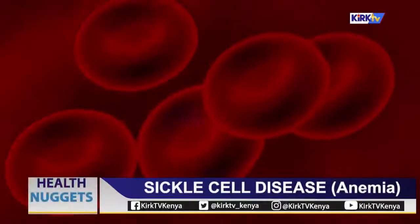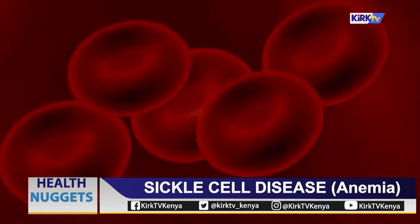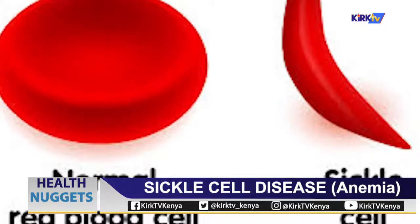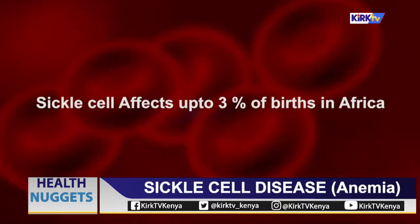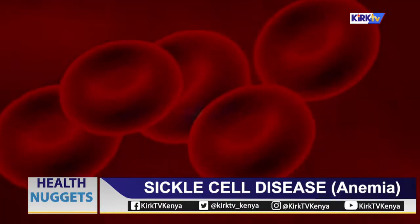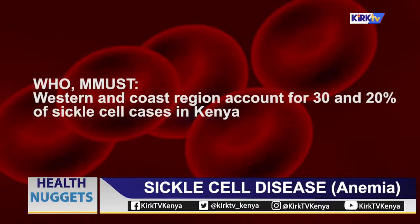Normally, the flexible round red blood cells move easily through blood vessels. In sickle cell anemia, the red blood cells are shaped like sickles or crescent moons. Sickle cell is a life-threatening disease and it affects up to 3% of births in Africa. According to the World Health Organization and the Masinde Muliro University of Science and Technology, the Western and Coast region account for 30 and 20% of sickle cell cases respectively in Kenya.